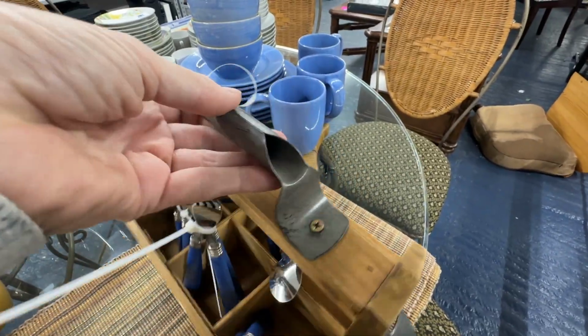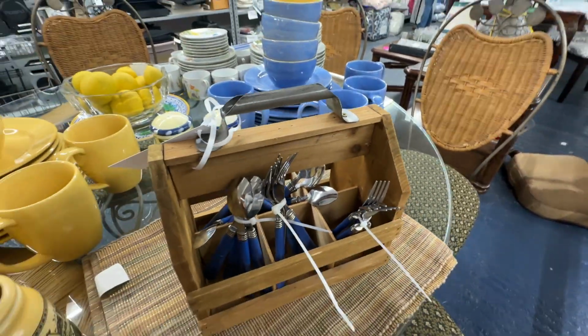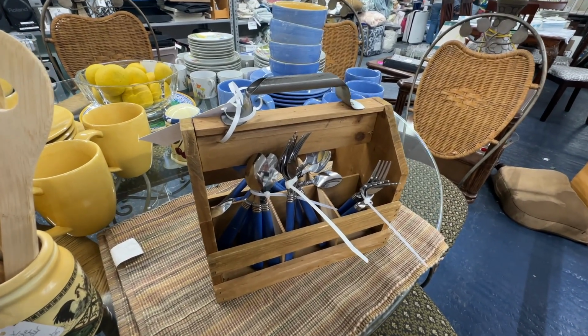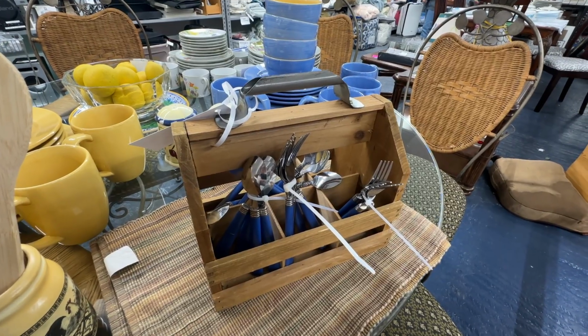I think that's pretty cool. What do you guys think? Would you pick that up? I think if you do a lot of outdoor barbecues, this is a cute little addition to your table.